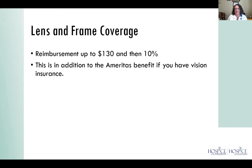You do have lenses and frame coverage on this plan, reimbursement up to $130, and then insurance will cover 10% of additional cost. And this is in addition to the Emeritus vision benefit if you have that vision insurance with Hospice of the Piedmont.